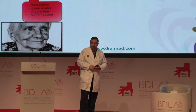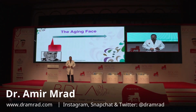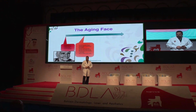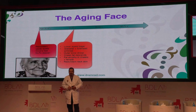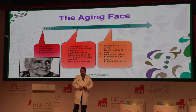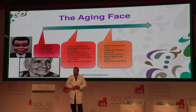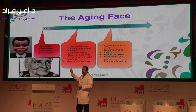I'll take you through the timeline of aging. Initially, at the age of 30 to 40, you'll develop some redundancy in the upper eyelids. You'd have crow's feet developing, and the nasolabial fold deepens. Further down the road, the lower eyelid starts to show, glabellar and forehead wrinkles, the outer brow starts to droop, the cheek fat descends, fat atrophies in the cheek and temple, and then you get extra redundant skin in the neck. Further with aging, you get eyebrow droopiness, nasal tip droopiness, lip thinning, perioral wrinkles, marionette lines, jowls, and platysmal banding.